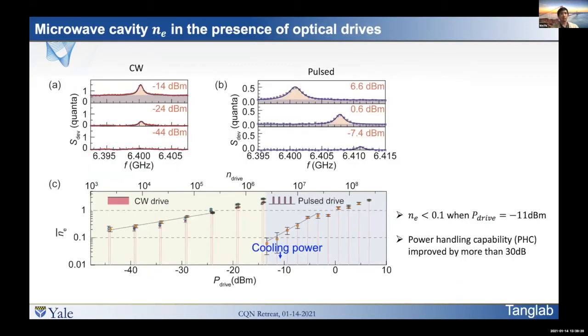Also, the pulsed drive can help us maintain the device at its quantum ground state. Here's another comparison between the continuous and the pulsed scheme. We can see the power handling capability of the device is improved by more than 30 dB when we use the pulsed scheme. And even at an optical peak power that's comparable to the cooling power of the dilution fridge, which is around minus 11 dBm, we can still maintain the microwave cavity of the converter very close to its quantum ground state, with a thermal occupancy of less than 0.1.